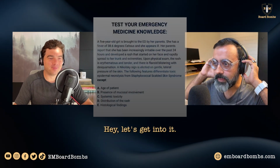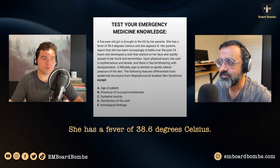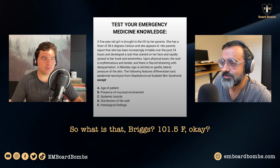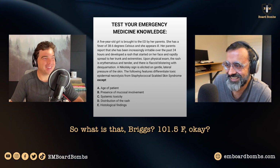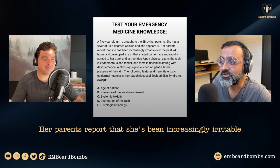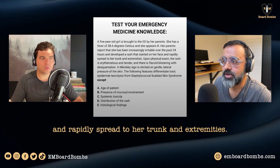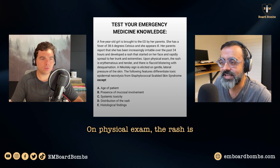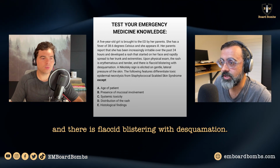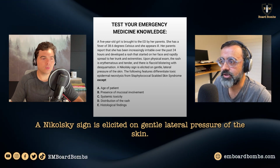Hey, let's get into it. A 5-year-old girl is brought to the emergency department by her parents. She has a fever of 38.6 degrees Celsius. What is that, Briggs? 101.5. She appears ill. Her parents report that she's been increasingly irritable over the past 24 hours and developed a rash that started on her face and rapidly spread to her trunk and extremities. On physical exam, the rash is erythematous and tender, and there is flaccid blistering with desquamation. A Nikolsky sign is elicited on gentle lateral pressure of the skin.